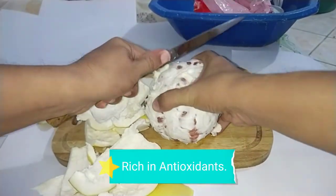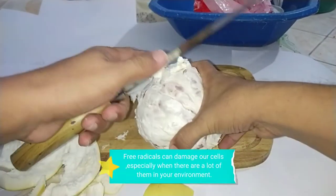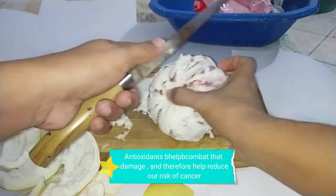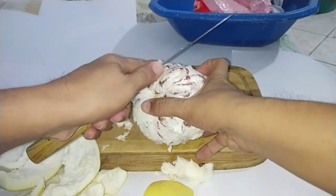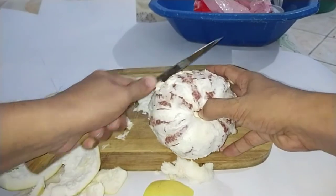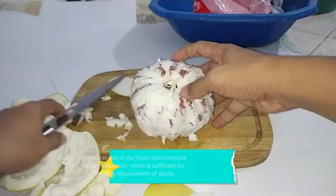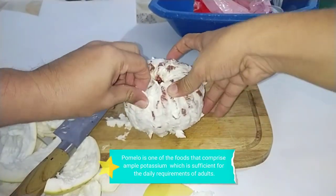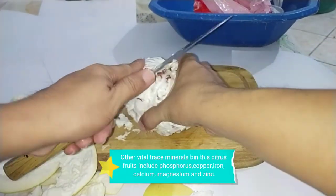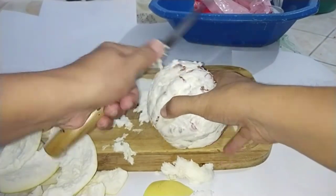Rich in antioxidants. Free radicals can damage our cells, especially when there are a lot of them in your environment. Antioxidants help combat that damage and therefore help reduce our risk of cancer. Pomelo also offers the key spectrum of B vitamins to regulate metabolism and cellular energy requirements. Pomelo is one of the foods that contain ample potassium, which is sufficient for the daily requirements of adults. Other vital trace minerals in this citrus fruit include phosphorus, copper, iron, calcium, magnesium, and zinc.